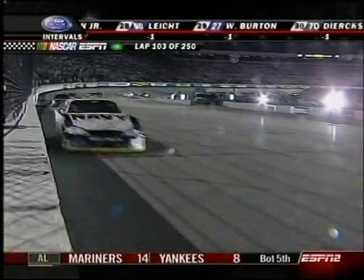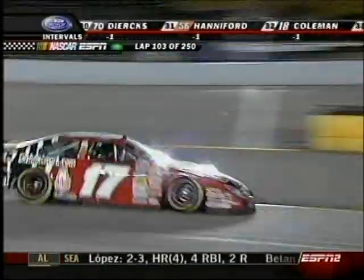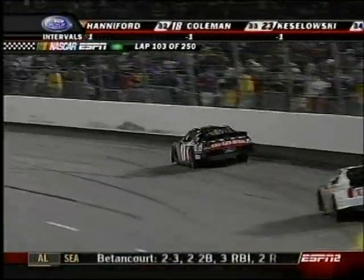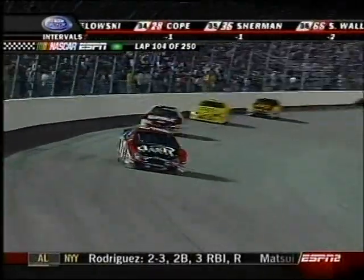Let's update all of you at home. While we were getting that update from pit lane and Jamie, Matt Kenseth had gotten around Clint Bowyer, so that puts Kenseth into second. There he is. Bowyer drops back to third. Also moved Blaney up to fifth, bumped Biffle back to sixth.